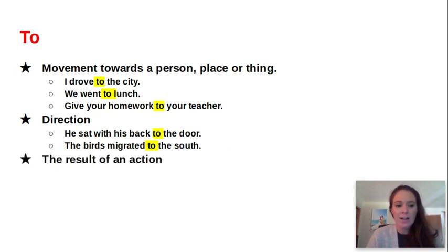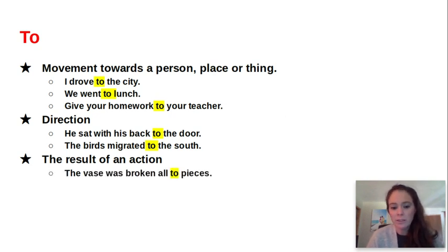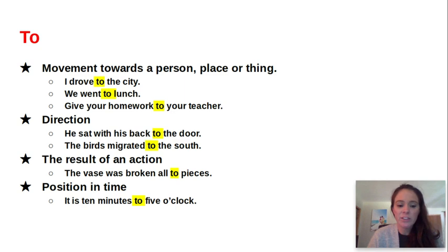The result of an action. So what do I mean? I mean like the vase was broken all to pieces. And position and time. It is 10 minutes to 5 o'clock. So "to" can be like it's really, really close, or it could be 5 hours to 5 o'clock, right? So I guess it doesn't have to be close, but we could pick a period of time and then show the relationship. The first part of the sentence was show how far away we are from that time, right? So that shows that relationship.